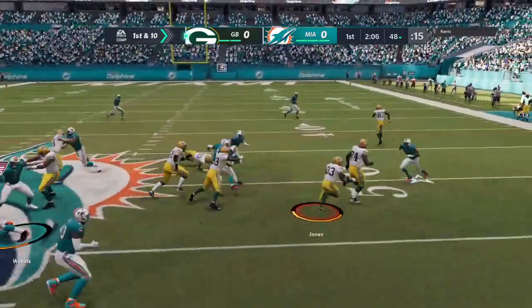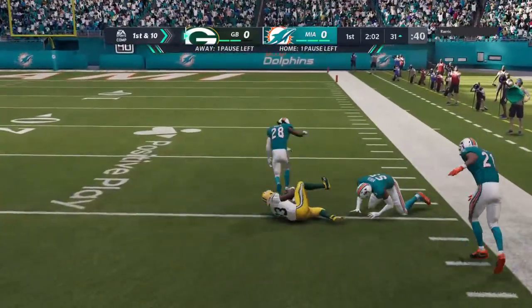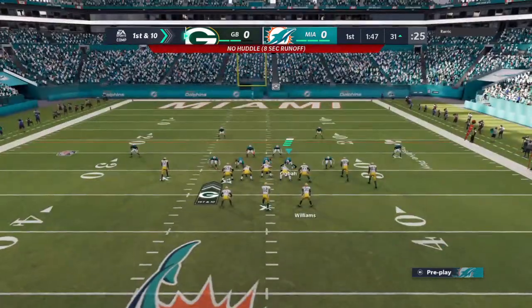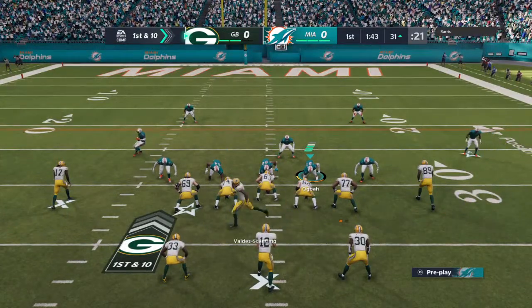Now a first down carry by Jones. He's got the first down and more inside the 40. And finally brought down at the 31-yard line. That's good for 21 yards and a first down. 21 yards. First down, Green Bay.